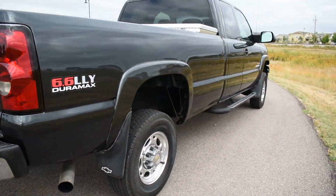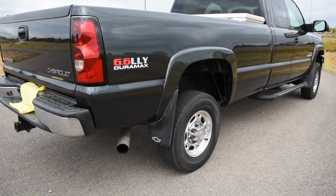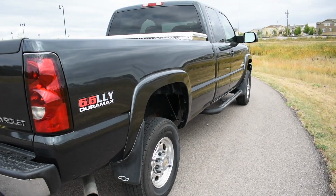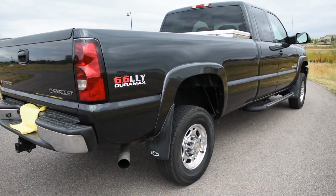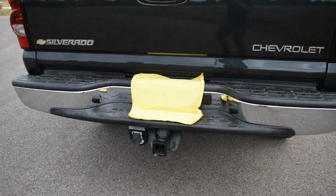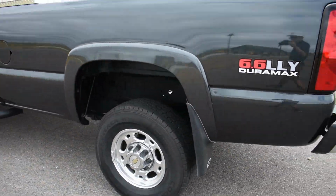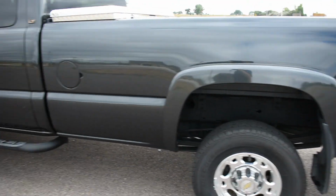Like I said, this truck is fully optioned. The only two options it does not have are the sunroof and rear sliding window. And it is not a crew cab, it's an extended cab truck, but it's the long box, which means you do get the 34-gallon fuel tank, as opposed to the 26-gallon for standard size boxes.